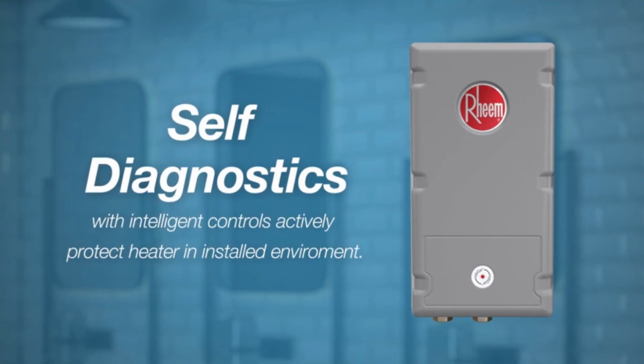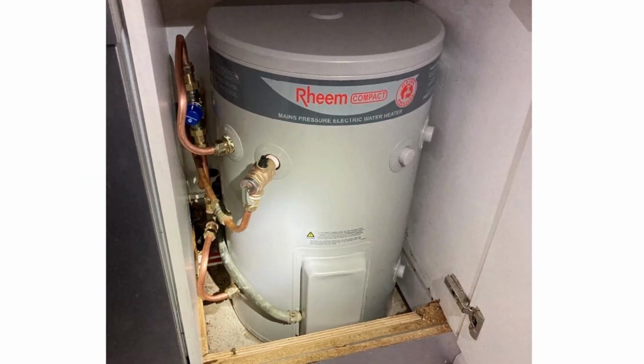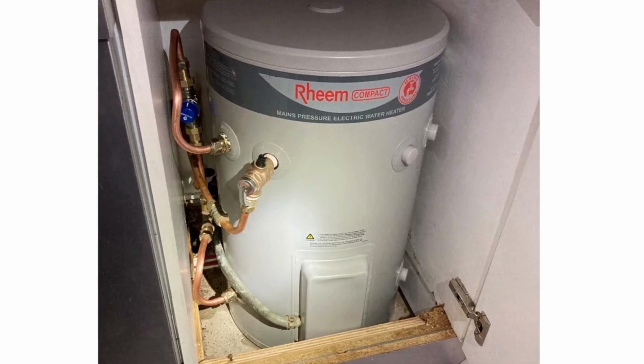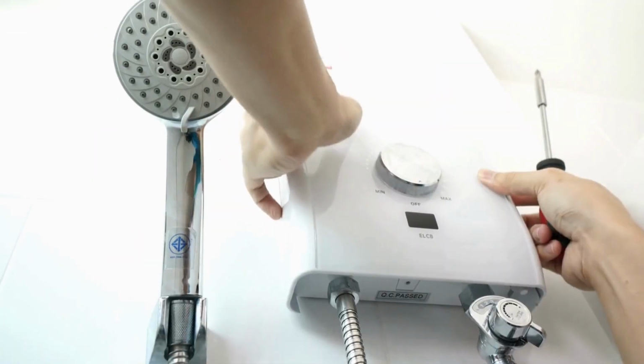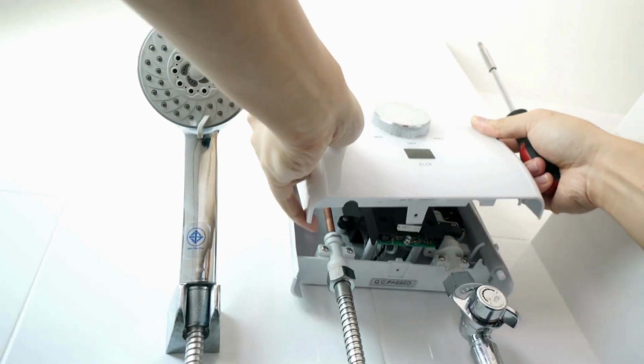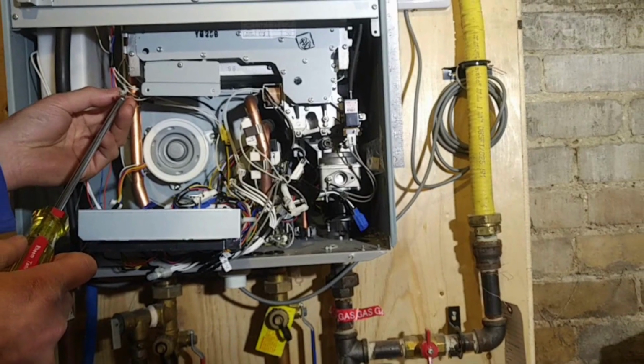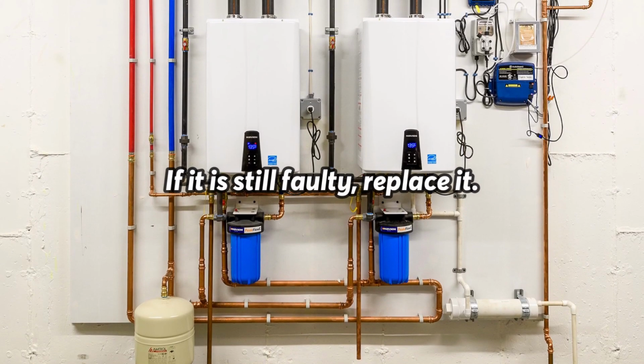Clean the flame sensor. If a clogged flame sensor is the cause of your heater's error code, this is what you need to do. Turn off your heater. Using box tools, open the access panel to get to the flame sensor. Detach the sensor and remove its nuts. Gently clean the sensor using a small dry brush. If it's still faulty, replace it.